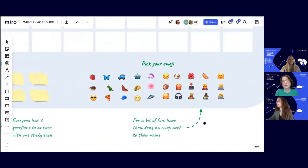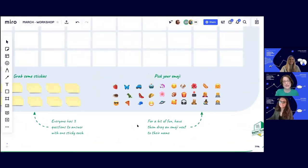Is a taco a sandwich? I don't know. Is a taco a sandwich? Post in chat, we'd love to hear your thoughts. Is a taco a sandwich? And if it's not a sandwich, what is it? No, right. Sweeney.